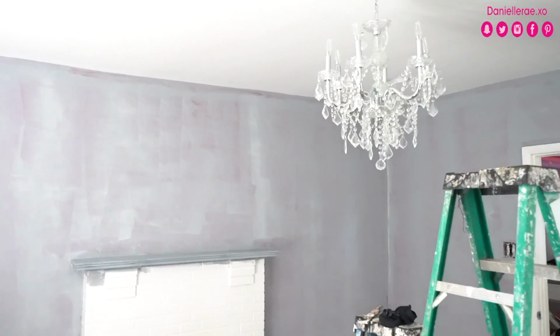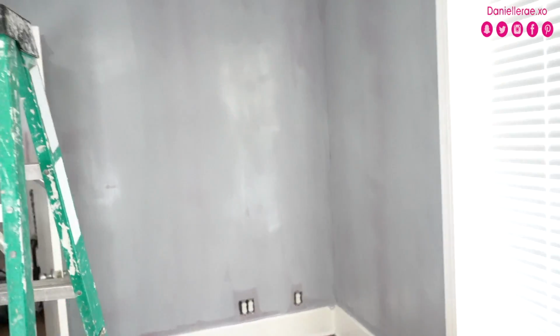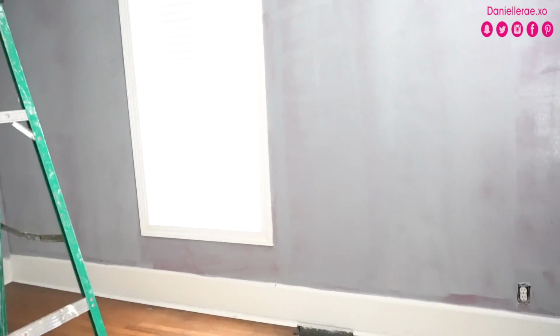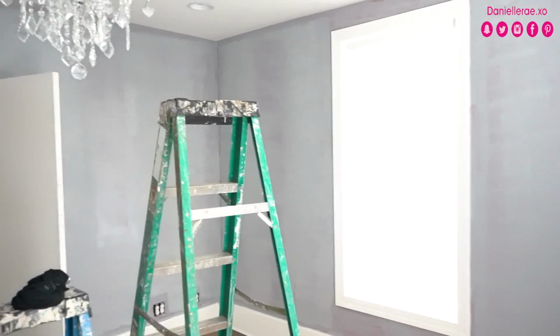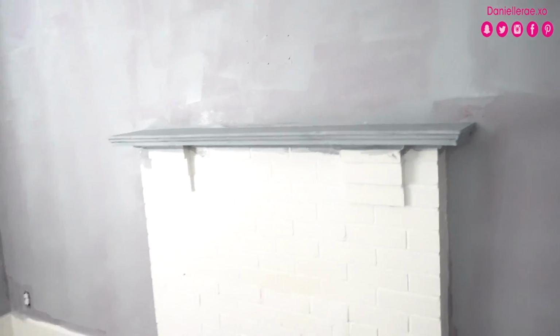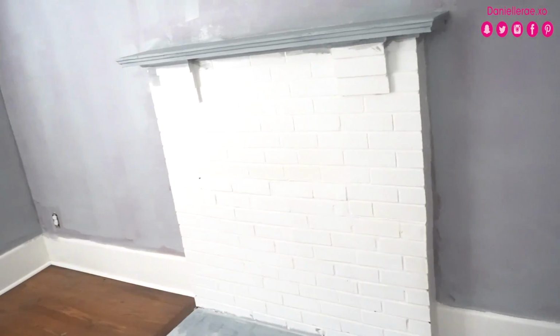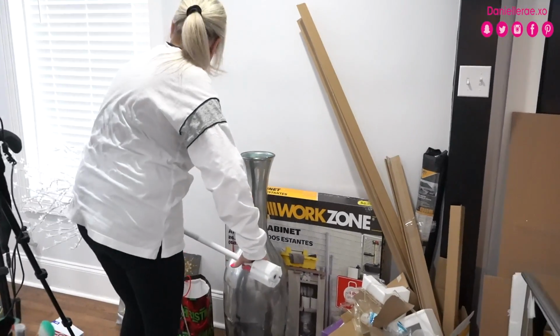Okay, so here's what the room looks like right now. Snow put a base coat on it, and we went with the gray. The guy at the paint shop recommended using gray because these walls were red before. The paint color that we got is actually going to be purple. So yeah, here's what it looks like. And then this is the old chimney, so we're painting the whole thing white. Oh yeah, I'm excited.